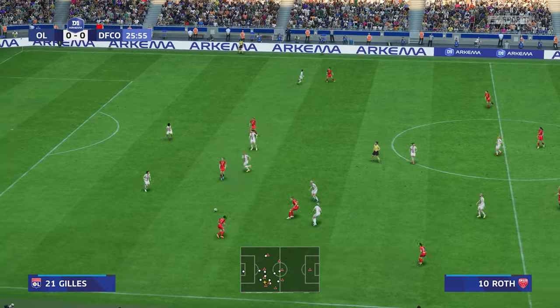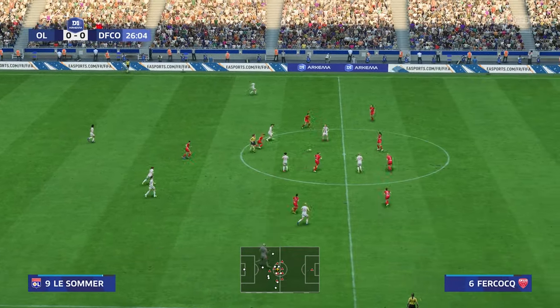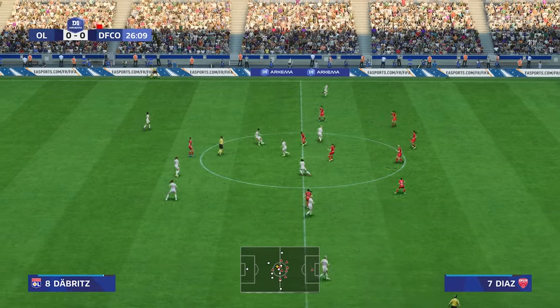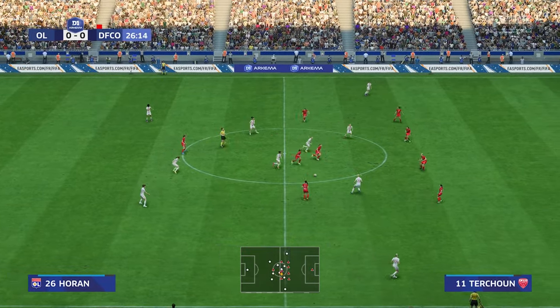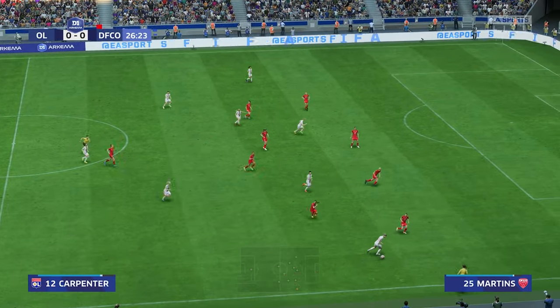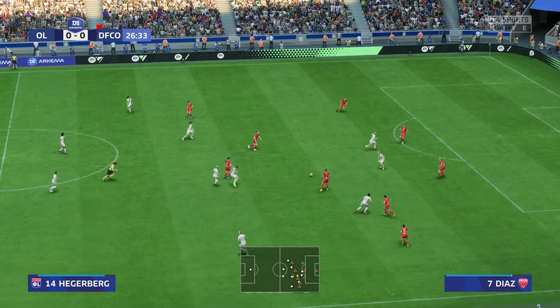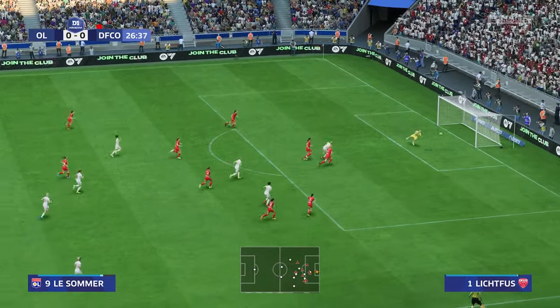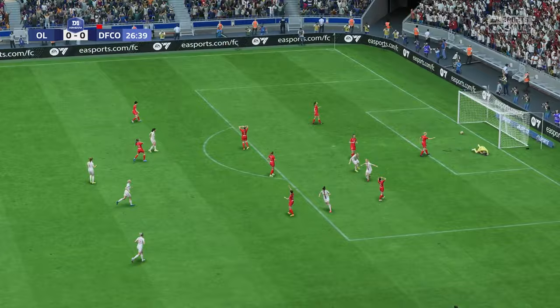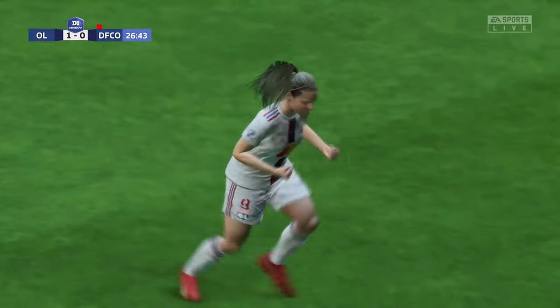Oh, they've lost it. Ada Hegerberg. Lindsay Horan. Good looking pass. And that was a very fine read. Could go ahead. In it goes. The goal for 1-0. And that changes the dynamic.